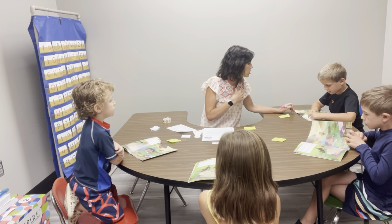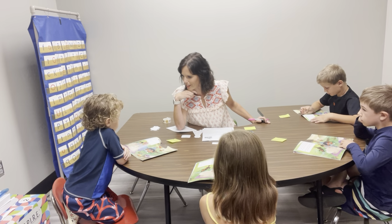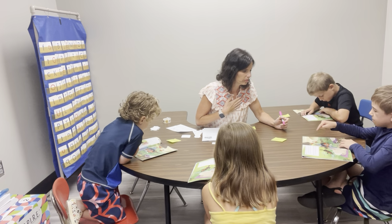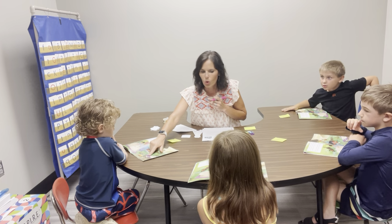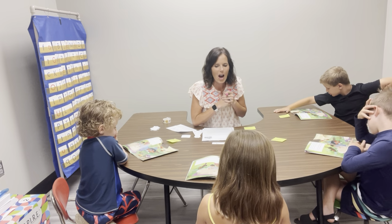Looking at the picture, what do you see that starts with T? You said something earlier. Do you see any teeth? Oh, I don't see any teeth. What do you see that starts with T? Tupa. There's Tupa. Anything else? What about, ooh, table. That's right.